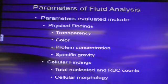Now, here are the parameters that we use when we do fluid analysis: the physical findings and the transparency. If it's a very clear, colorless fluid, what do you think that probably is? Is that an exudate or is that a transudate? Probably a transudate. It's probably a pure transudate. What if it starts to get very cloudy and reddish colored? It could be a hemorrhagic exudate. It could be a septic exudate or something like that. Okay. So we're looking at its color and its transparency.